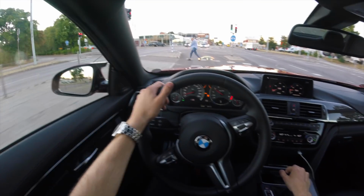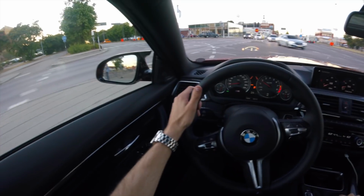And with this guy walking while I have a green light, not sure what he's on, but yeah.